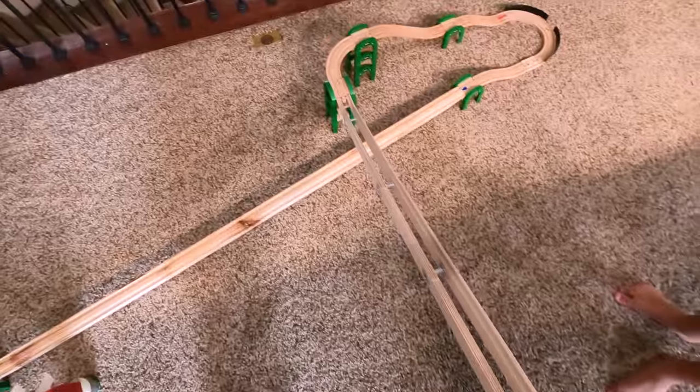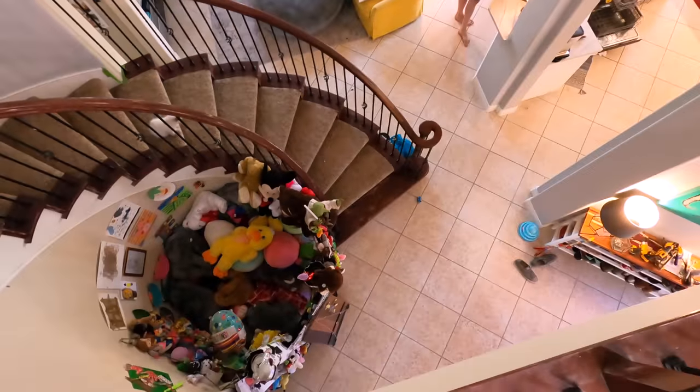Oh my goodness. There's no barrier. Two. That's going to go all the way off into your castle. Well, man down.